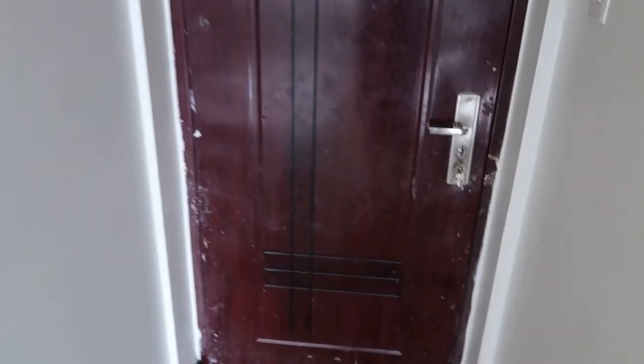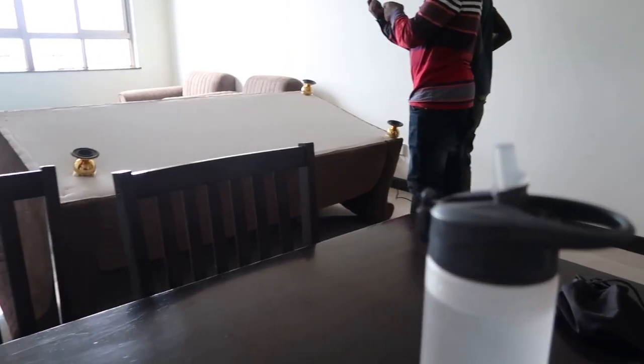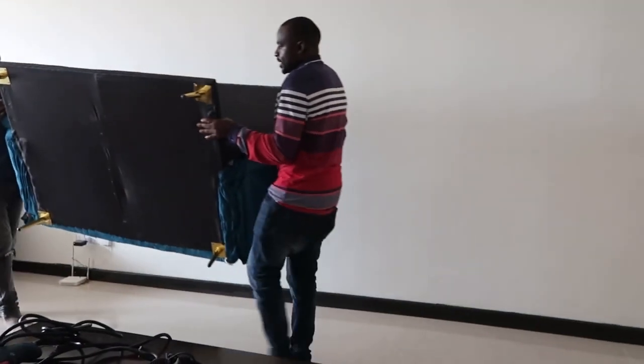As you can see, the door needs a lot of work. So yeah. And so the seats were brought in. Oh my goodness, I couldn't wait to record this part.